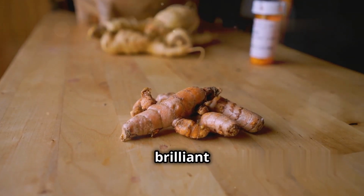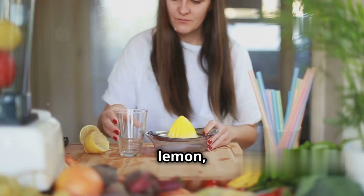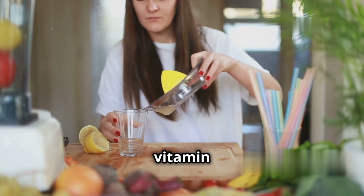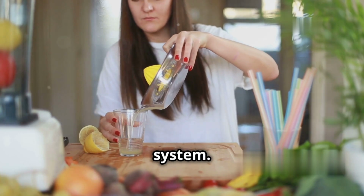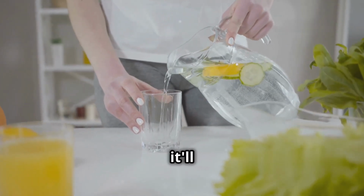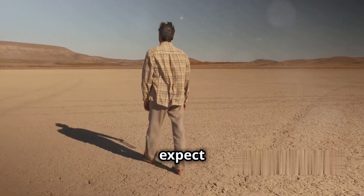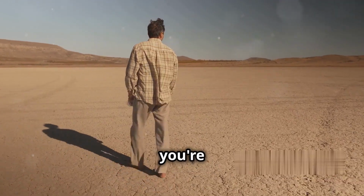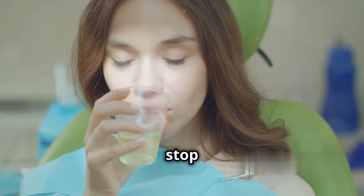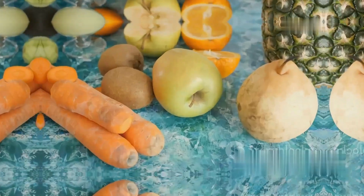The ginger is brilliant for your digestion, calms any nausea you might be feeling, and the lemon, well, it's packed with vitamin C, which will boost your immune system. You can sip on this throughout the day. It's refreshing, it's light, and it'll keep you hydrated. Remember, hydration is key. You can't expect your body to flush out those toxins if you're drier than the Sahara Desert. Now stop slacking and get sipping. We've got a lot more detoxing to do.